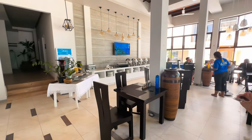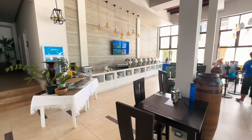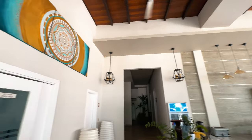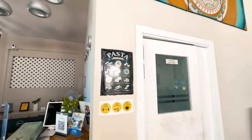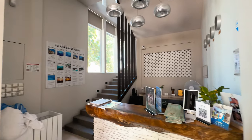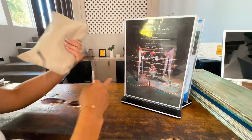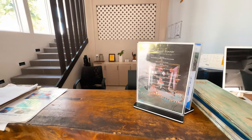Wow, beautiful. Lunch is getting ready to be served. This will be the small area for buffet and restaurants. Beautiful. Here's awesome candlelight dinners. Really nice. And that's down on the beach? Yeah.